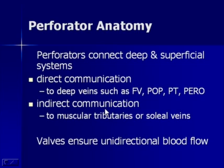Okay, what about perforators? Well, perforators are small veins that connect the deep and superficial systems. Sometimes they directly communicate with the deep systems, such as the popliteal, peroneals, posterior tibs, or femoral vein. They're a straight shot through to those named veins. And sometimes they're actually just vessels that connect into various muscular tributaries or even the soleal veins. But they all have valves, and they should have flow only in one direction.